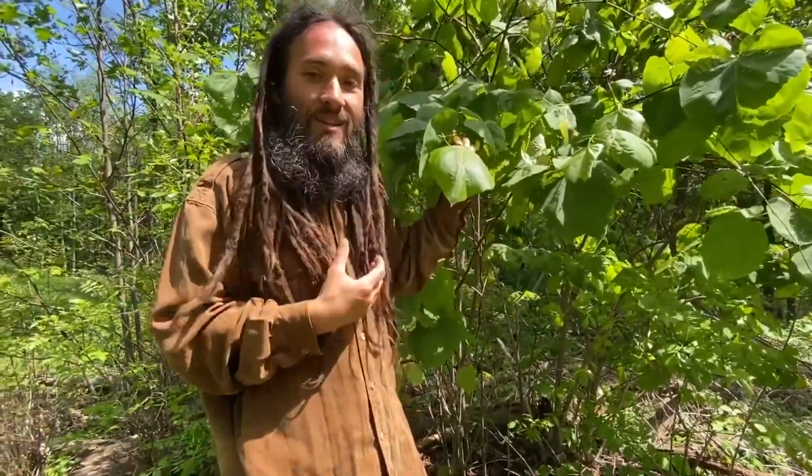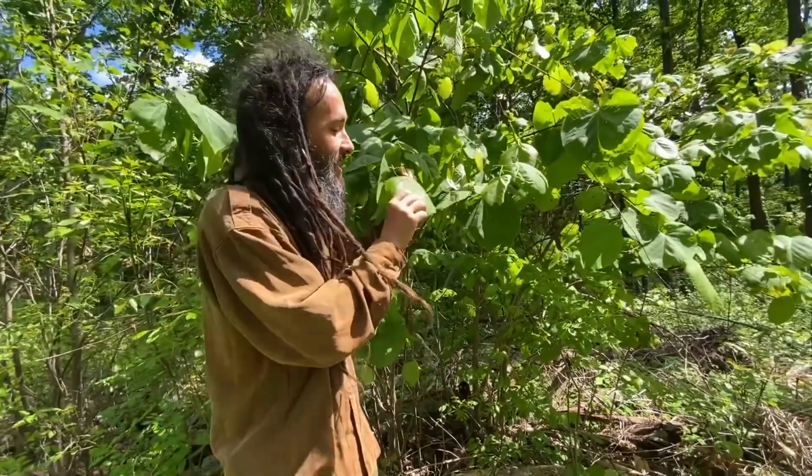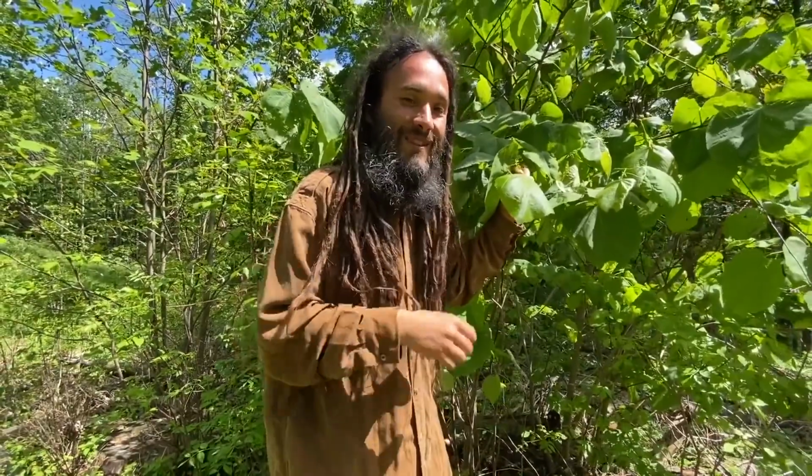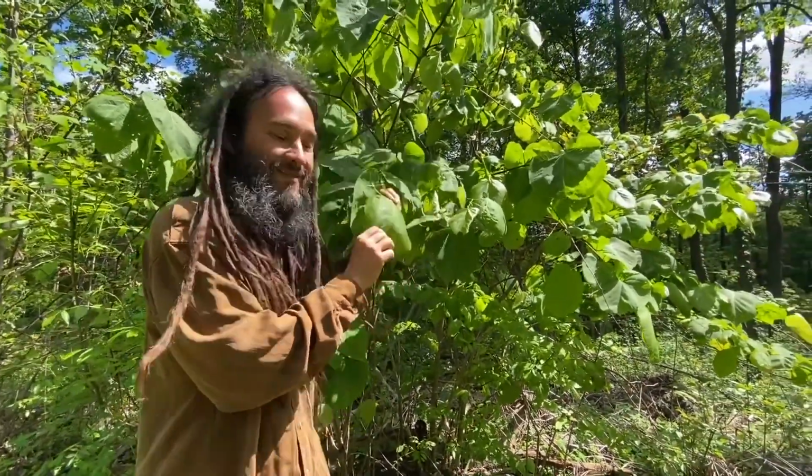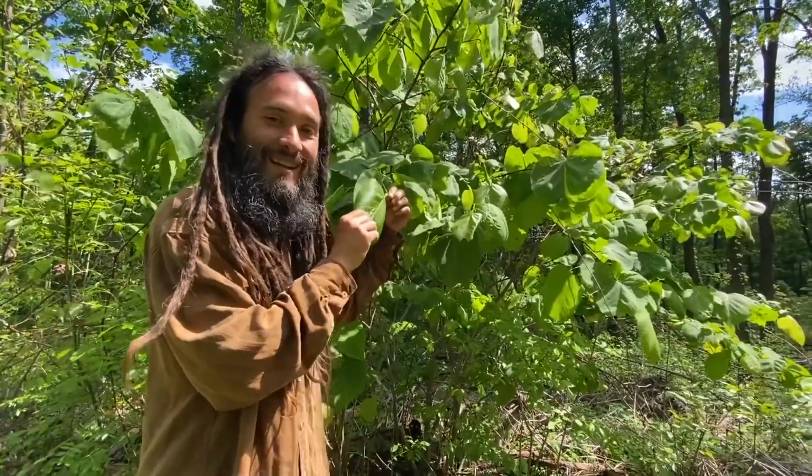And the leaves also have this nice kind of mucilaginous quality to it that I think really helps to keep us hydrated in the summertime and also makes for a wonderful tea when we've got a sore throat. So yeah, definitely number 6 on the list is basswood, Tilia americana.